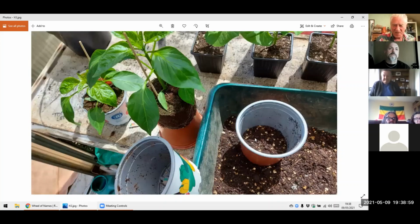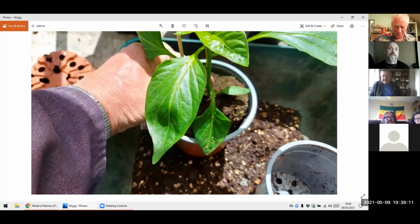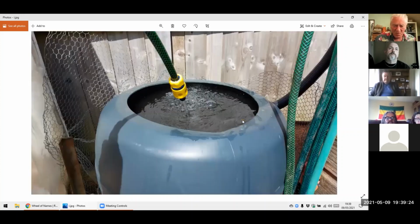As you can see there, a bit of compost on the bottom to get them the right height. So I put that pot in, which is level with the top one. Take him out, then bung him in. Put him in upright, then put compost around the sides as normal. That label's a bit bigger. Just earth up.